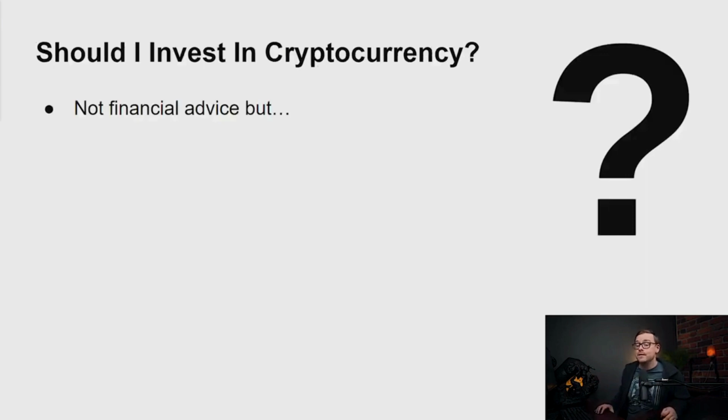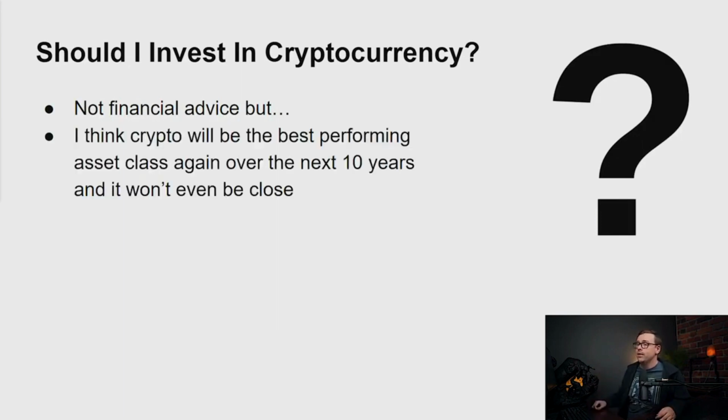This is obviously not financial advice. I'm just here to entertain and educate. But with that being said, in my opinion, I think crypto will be the best performing asset class again over the next 10 years. And I don't think it's even going to be close.